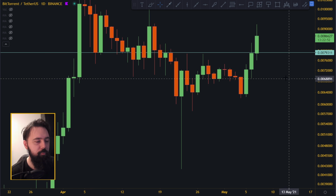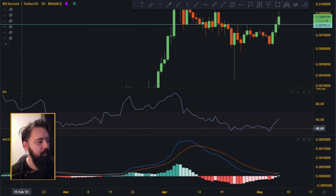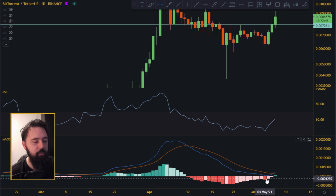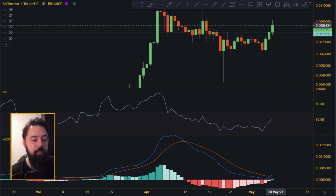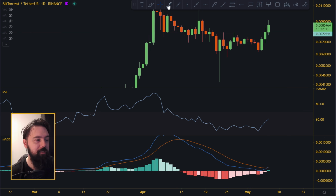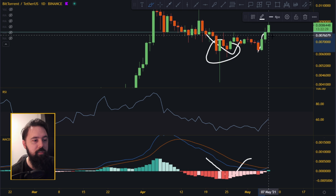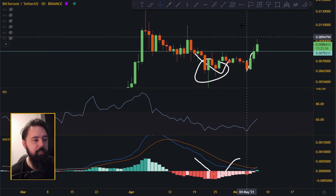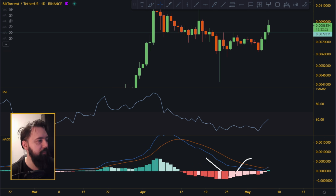Now this looks super nice in the end, and not only that, if you look down here at this MACD indicator, you can see that we are starting to get into something called a bullish cross. That's when this blue line crosses the orange line to the upside. It's happening right now. We still have to close this candle, and then we'll be golden. But the only thing this is actually confirming is that the bottom is in over here. This was the bottom. This was the spring, and right now we are going higher. So all in all, it looks very good for BitTorrent right now.